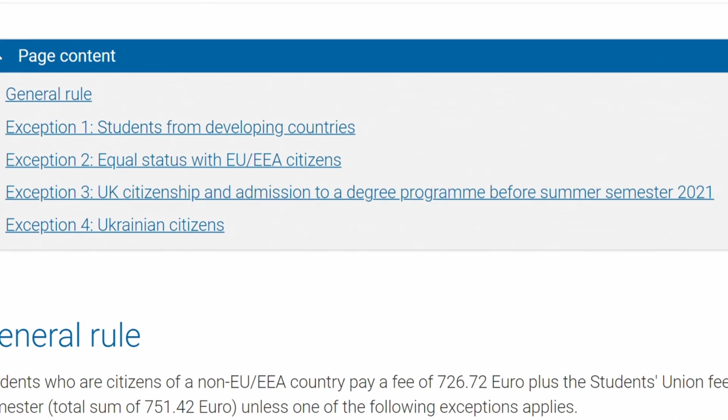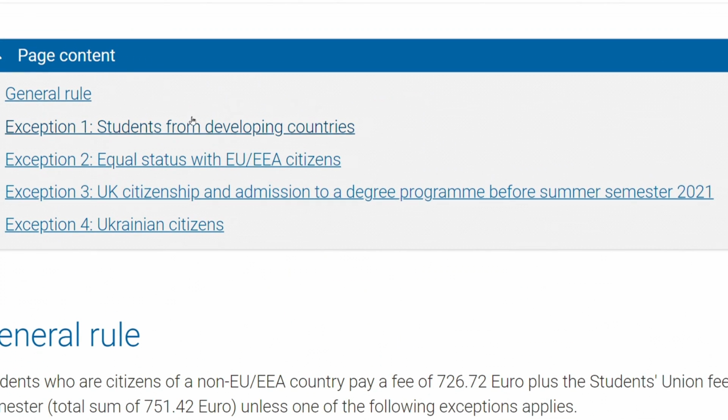So they have three exemptions for the tuition fees. The first one is students from developing countries. Second is equal status with European citizens. And the third one, UK citizens before the Brexit. And the fourth one is the Ukrainian citizens. So this will be our focus. The first one, students from developing countries.